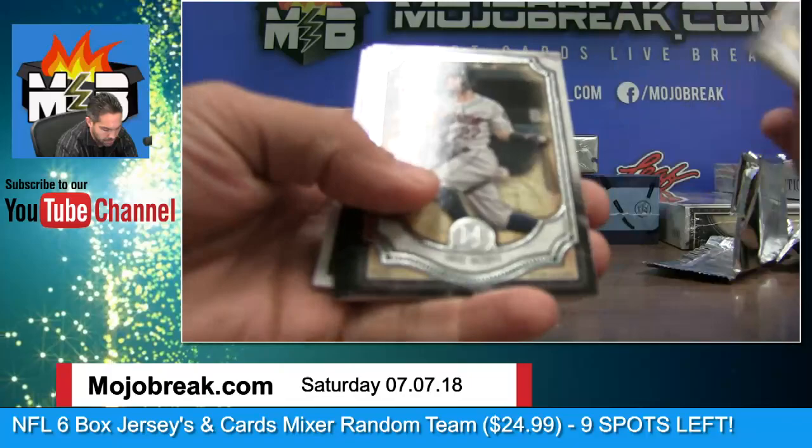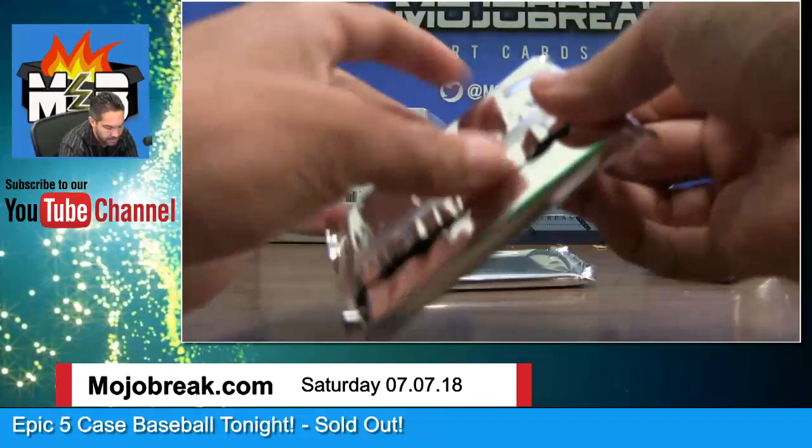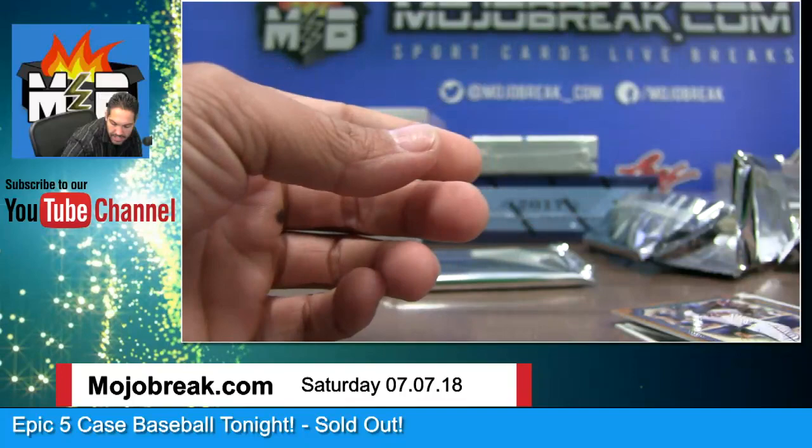Roger Maris, Altuve, Sandy Koufax, Clint Frazier, and Aroldis Chapman, 84 of 99. Quad relic for the Yankees. Double digits. Miguel Sano, Victor Robles, Reggie Jackson, Cespedes, and Tommy Pham for 35. Going out to the Cardinals, three-color prime relic.